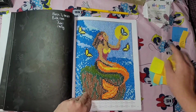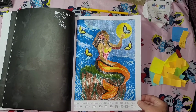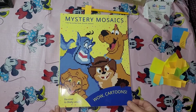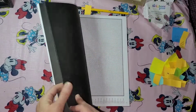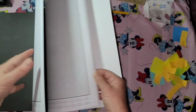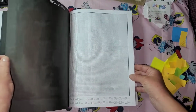This one was a buddy color with Kitty's color and March the 5th. Mystery Mosaics, Wild Cartoons, Melba Family, devoted to Shelley Lewis. Good one in here. Did this one right here with Bugs Bunny. Did this one. March the 13th.